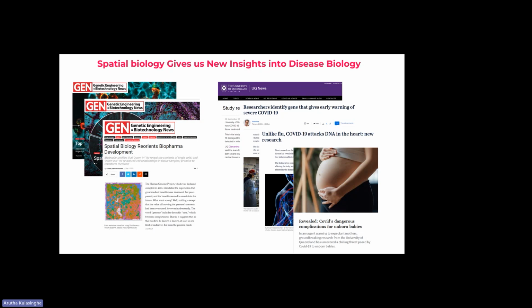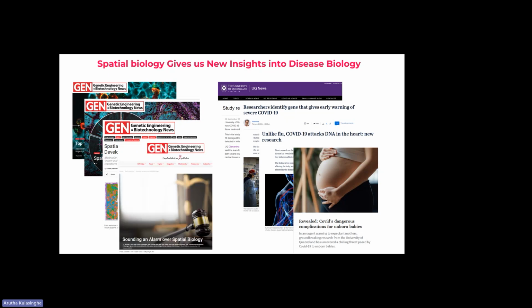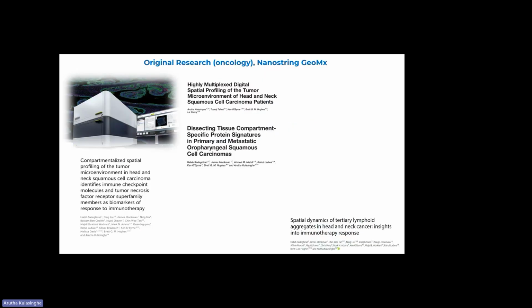Really exciting studies looking at where the virus is localizing to in multiple organs and the effect and contrast between COVID and flu and multiple pandemics. And we've also written a more recent piece on the field and where it's going towards. I'll highlight a number of studies where my lab has contributed to efforts using the NanoString GeoMx platform. These are some of the original research papers, using the GeoMx platform in head and neck cancer.